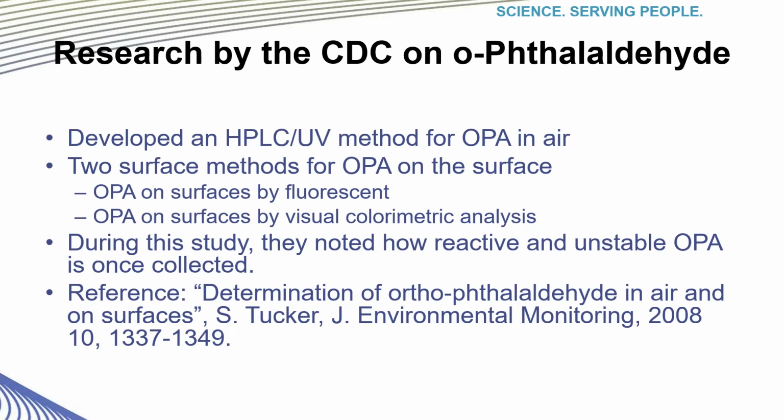There's been some interesting research by the CDC on orthophthalaldehyde, and so I wanted to talk a little bit about it. First of all, they did a method development study for sampling in air, and then they evaluated 2 different surface methods for OPA on the surface, and I will be discussing one of those. During this study, they noted how reactive and unstable OPA is once collected. I have listed the reference here for you that can be found in the Journal of Environmental Monitoring. It's a very interesting paper if you want to learn some more about sampling for orthophthalaldehyde in air or on surfaces.